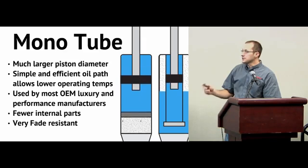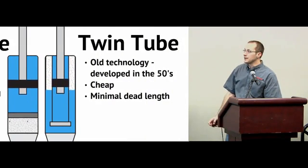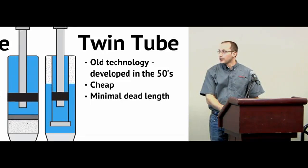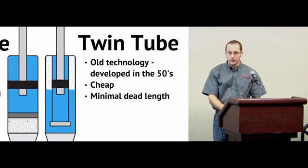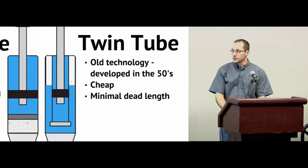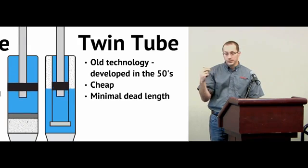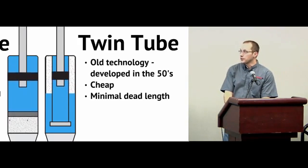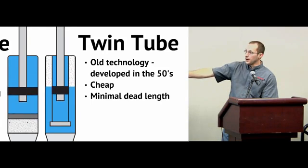But one of the downsides of a twin tube shock is heat. They build up a lot more heat. You've got to remember when you're talking about a shock absorber, the main goal when designing a shock is to take kinetic energy, your motion, turn it into heat, and then dissipate that heat. And that's one of the main shortcomings of a twin tube shock. All that heat is going to be built up in the oil here around the piston.